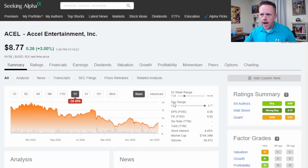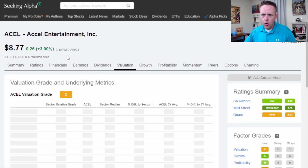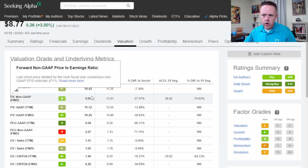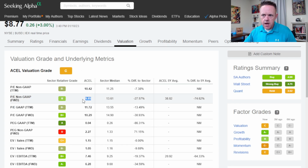If we look at valuation as a whole, you're going to get non-GAAP PE forward looking ahead, like we said, 9.85. The sector median is 13.6. And the 5-year average for forward PE with this ACEL, 38.82 is their average forward PE. Right now you're at 9.85. So there's a lot of green signals here, at least from a valuation standpoint.